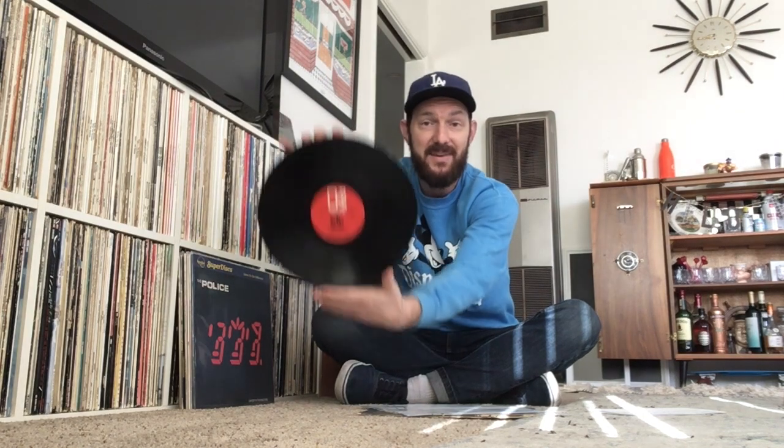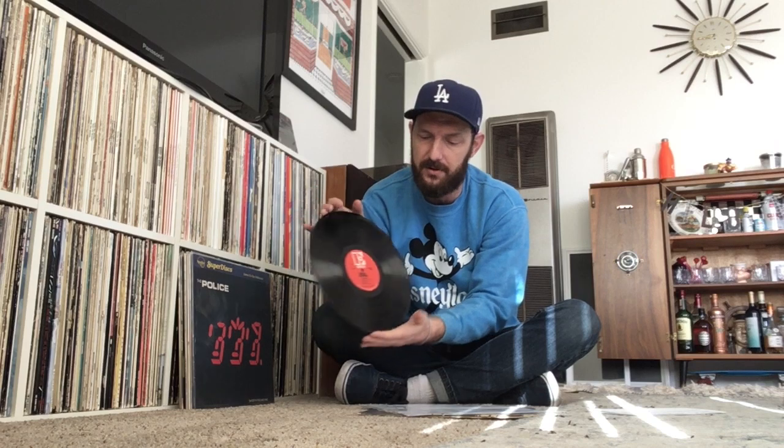And it's on the Elektra Red label, which is not a first pressing. It's a little bit later. I think this is like a late 60s pressing. But it's absolutely as clean as can be. And it sounds really, really great.